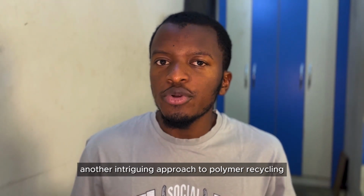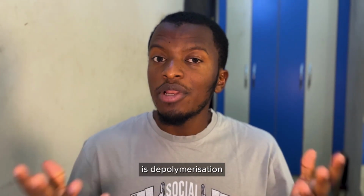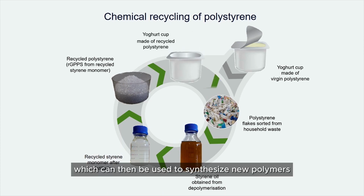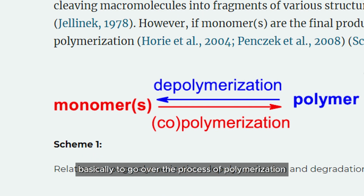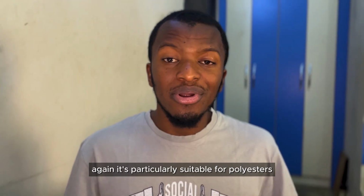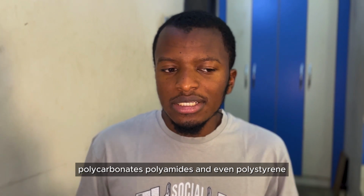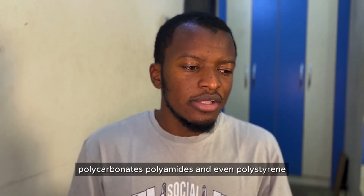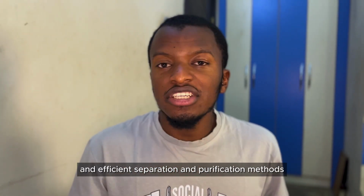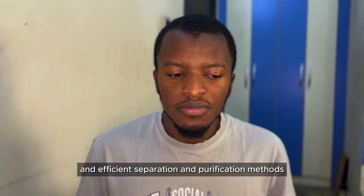Another intriguing approach to polymer recycling is depolymerization. This process breaks down waste polymers into their monomer components, which can then be used to synthesize new polymers, basically to go over the process of polymerization again. It's particularly suitable for polyesters, polycarbonates, polyamides, and even polystyrene. It requires high temperatures and efficient separation and purification methods.